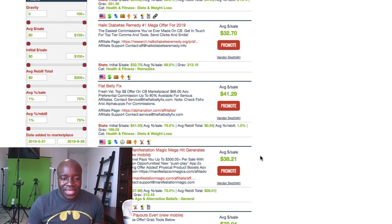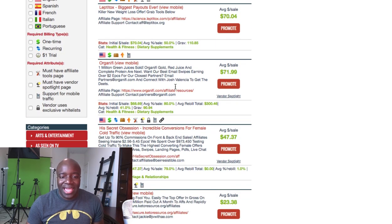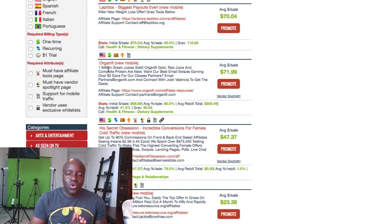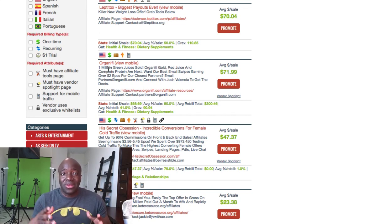So I can scroll down here and I can find anything really. So I can go with this Organifi product. It pays out at $71 per sale. It has a really high gravity, so we know that this Organifi product is selling, right? So I have my product. I know it's a high converting product, but I do need to get my product in front of targeted people. I want to find the people that are online right now that may be interested and that are looking to improve their health, right?